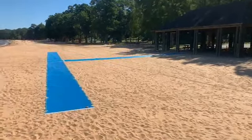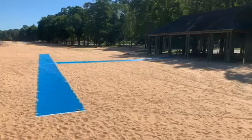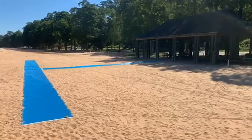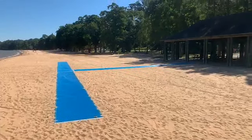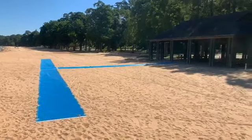This is the new handicap-accessible beach mat, which is a welcome addition for a lot of folks here on the Eastern Shore. It's about a 150-foot beach mat that was installed here earlier this week, and they're having a ribbon cutting this morning, which starts in about 30 minutes at 10:15. So a lot of people are expected out here for that ribbon cutting.